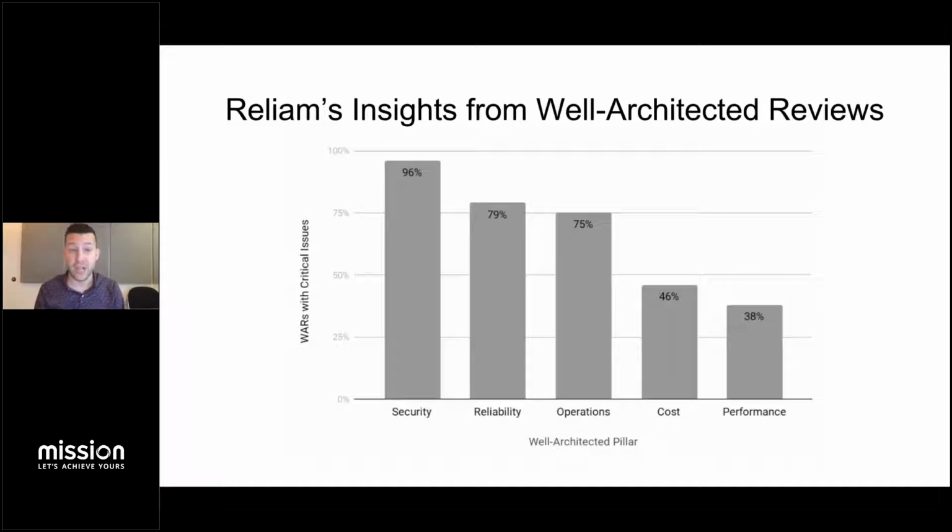And one interesting way to accelerate your path to a well-architected workload is to have a certified partner like Reliam perform what's called a well-architected review. This is when one of our solutions architects who's trained in the program will actually come on site and walk through your entire workload and understand across all 5 pillars of the well-architected framework how you're doing with the benchmarks. And we perform dozens of these for our customers, and at the end we deliver a report outlining the areas of improvement across the 5 pillars.